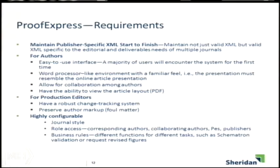We also configure for role access. So publisher A may say authors can edit the title. Publisher B may say, no, we don't allow them to edit the title. If they want to do that, they can add a comment or something like that to the proof. But each tool that we have in the system can be turned on or off for different users.